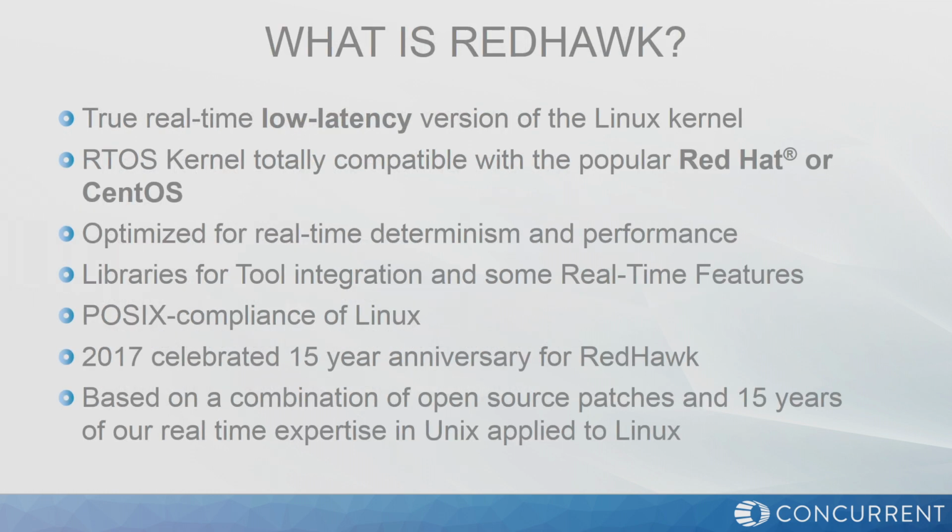So RedHawk itself, the thing that makes people comfortable with this, it is completely compatible with Red Hat, CentOS, or Ubuntu. What we've done is we've taken a kernel from kernel.org, we've applied our real-time changes to it, and for example, you boot that inside of Red Hat Enterprise. So from your point of view, you can't tell that you're not using Red Hat. You can't tell that you're not using CentOS or Ubuntu. And the customers are very comfortable with it, and it's absolutely optimized for determinism and performance.